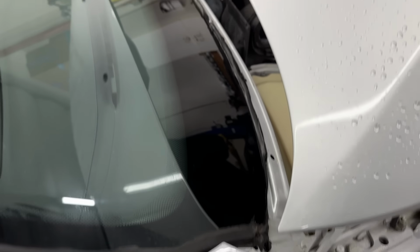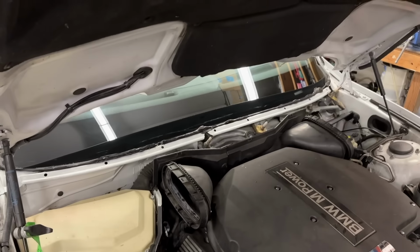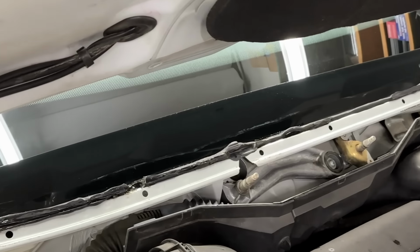I'm going to go ahead and test fit the cowl right now. I didn't notice that it was fitting poorly before. So we'll get that on there. And if it looks like it's going to fit okay, then I think we'll just proceed with the installation. If not, we will need to remove some of that excess butyl tape.